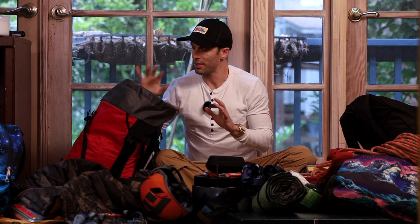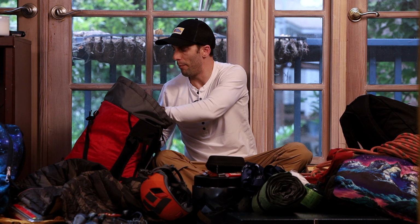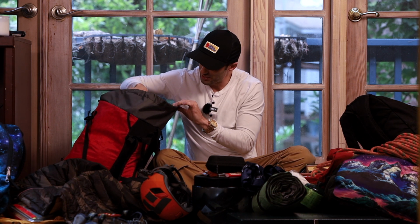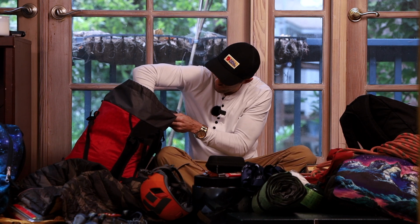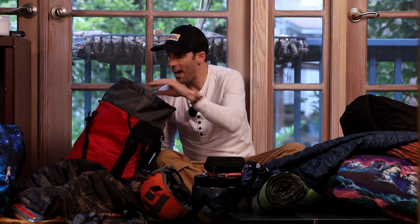And so what I wanted to emphasize with the down jacket is I was planning on it being sunny, so I wasn't planning on using the down jacket while I was hiking. I was planning on using it at night. But also, you're going to notice that what I try to do is cushion things as much as possible inside the pack. So I've kind of stuffed this in here. And then there's my down jacket right there. Then I have my sleeping bag.